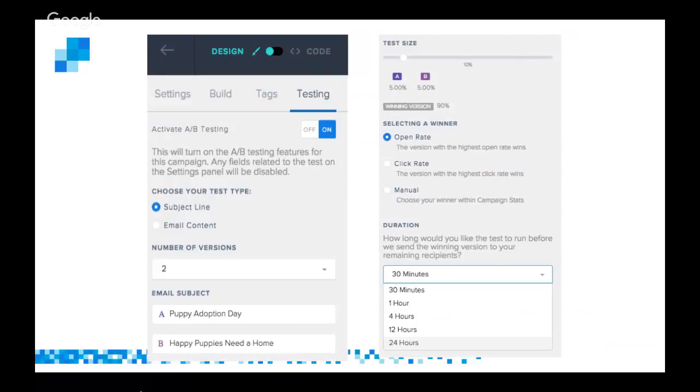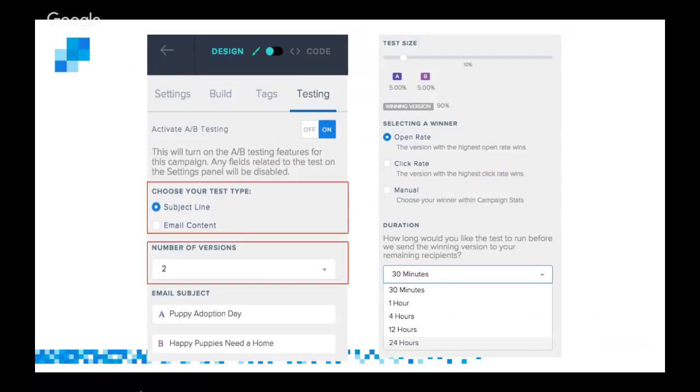So here's a more in-depth screenshot of exactly what we were just talking about, so that you guys can see it a little bit better, because I know it was a little bit small. And so choosing the subject line versus the email content, and then the number of versions, and then choosing each email subject, and then an actual test size.